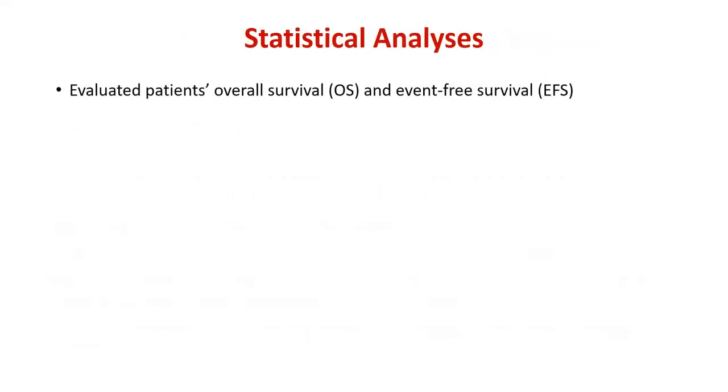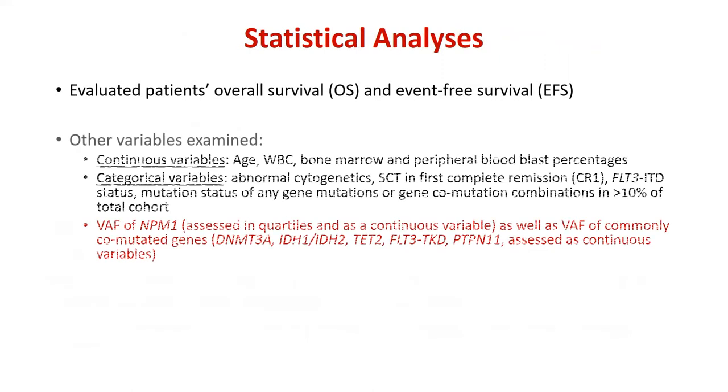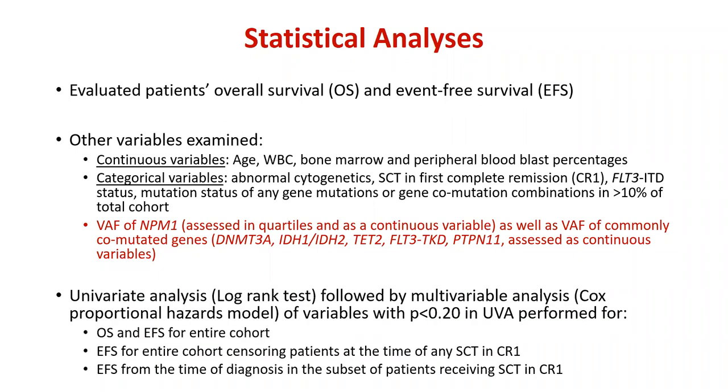To analyze the outcome data, we looked at overall survival and event-free survival. We looked at a variety of continuous and categorical variables to stratify the data, including things like age, white cell count, and blast percentages. And then importantly, we looked at the variant allele fraction specifically for mutant NPM1 as both a categorical and continuous variable. We also looked at the VAF of several other genes that were highly enriched in this cohort. We performed both univariate and multivariable analyses for overall survival and event-free survival related parameters.